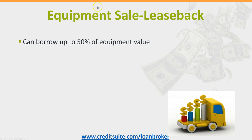Now, you'll often see that they can borrow as much as about 50% of the fire sale value of the equipment. Look, one thing you need to be aware of is that the lenders will way undervalue the equipment because they're going off of what they call a fire sale value. They're looking at their ability to get rid of the equipment, sell it very quickly at auction or somewhere that they can unload it quickly if need be.